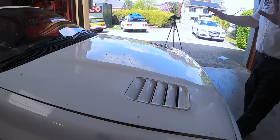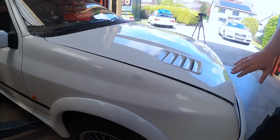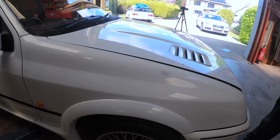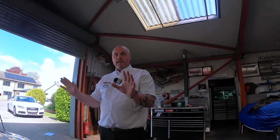There's obviously other cosmetic little bits and pieces around the car. You can see stone chips that have gone a little bit rusty, and somebody's actually polished through there. But for now, Jonathan's not really bothered about that. He just wants the car mechanically right, so he can get in it, drive it, and enjoy it. And then, you know, he'll do bits as and when.